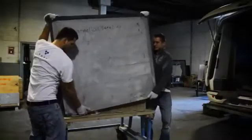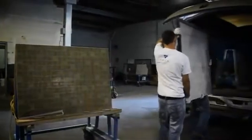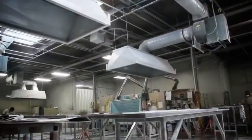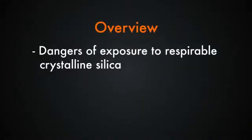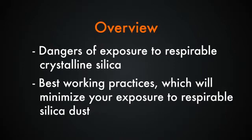Caesarstone slabs and products are not hazardous when transported, shipped, or used by the end consumer. However, their fabrication may endanger the lives of fabricators and those who are regularly exposed to silica dust if safety measures are not taken. In this film, you will learn about the dangers of exposure to respirable crystalline silica, which is generated during the fabrication of granite, marble, and quartz surfaces, and the very real threat it poses to long-term health. Also, you will learn best working practices, which will minimize your exposure to respirable silica dust and create a safer environment for you and your personnel.